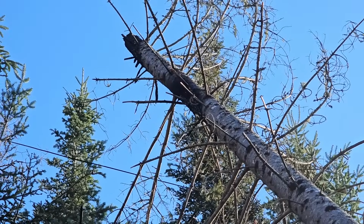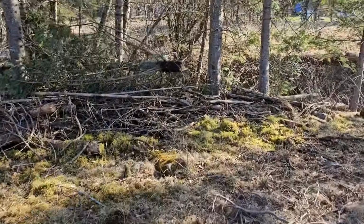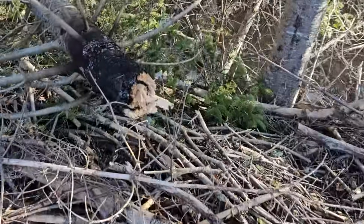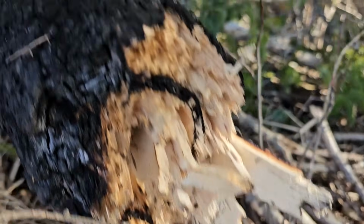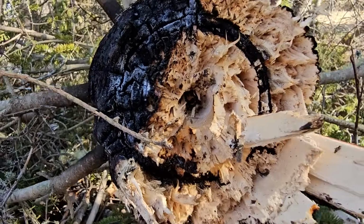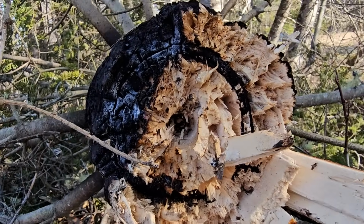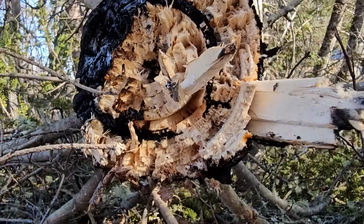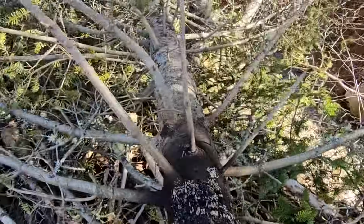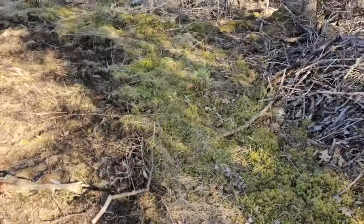See where there was pretty good fire up there. And that top burn off. And right down in here. That's pretty interesting. I've never seen that before. Burnt a ring right around the inside of the tree. Huh. That's pretty cool. Weird. Started a bit of a grass fire over here.